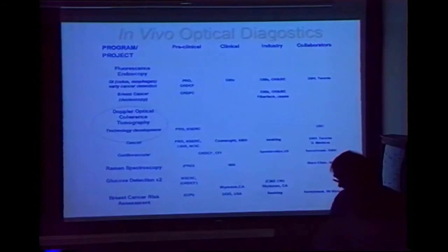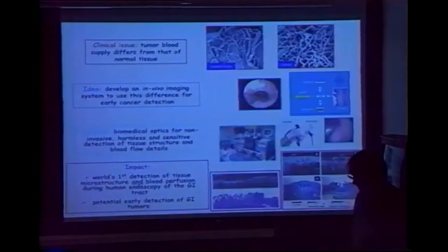OCT. Again, I'll talk in more detail about how this works. I just wanted to show one collage. There's lots of groups working on OCT, which is an interferometric technique for subsurface imaging, which is very similar to ultrasound, but uses light, high-frequency ultrasound. So many groups around the world are doing this. Our particular interest is actually to do Doppler OCT to look at vascularity and blood flow. Particularly in cancer and early cancer.